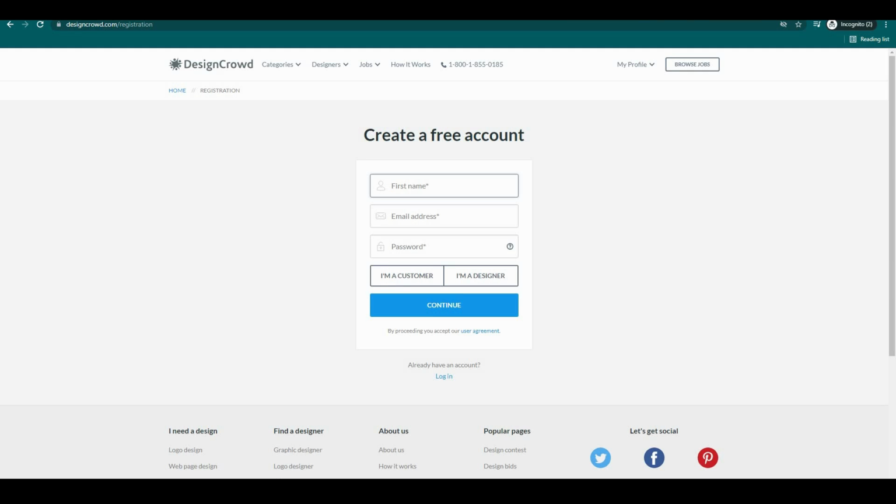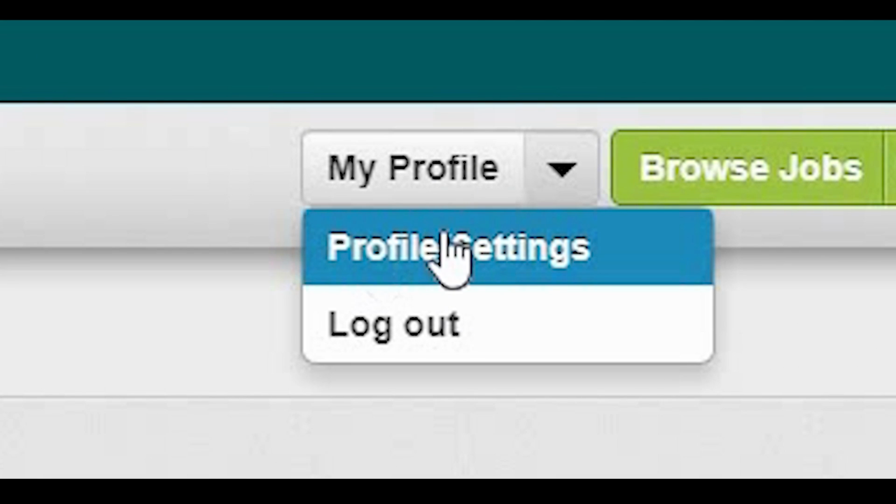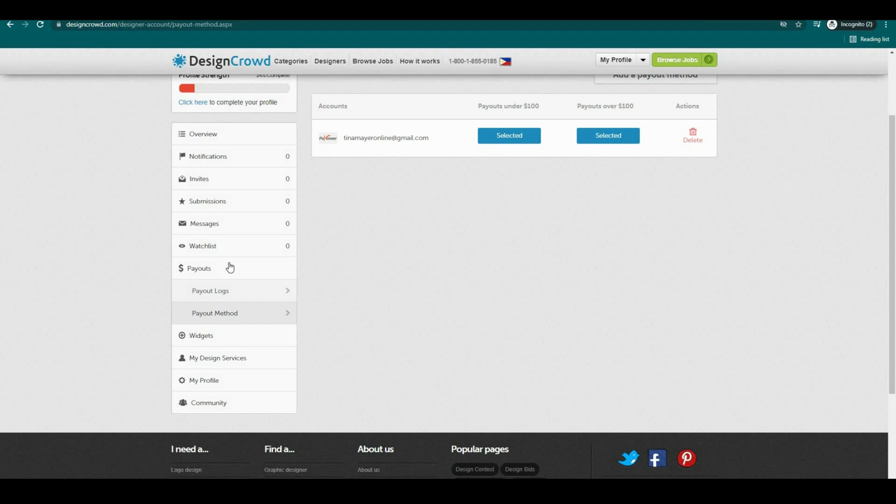I know what you're thinking. How can I cash out my earnings? Don't worry because that is so easy to do. Click on this button over here and select on the profile settings. Then pick on the payout option over here. On this section is where you can add your payment details. I recommend you to use PayPal since it is the easiest one, but you can use anything that you like. That's how you can earn a lot of money with the method I just showed you.